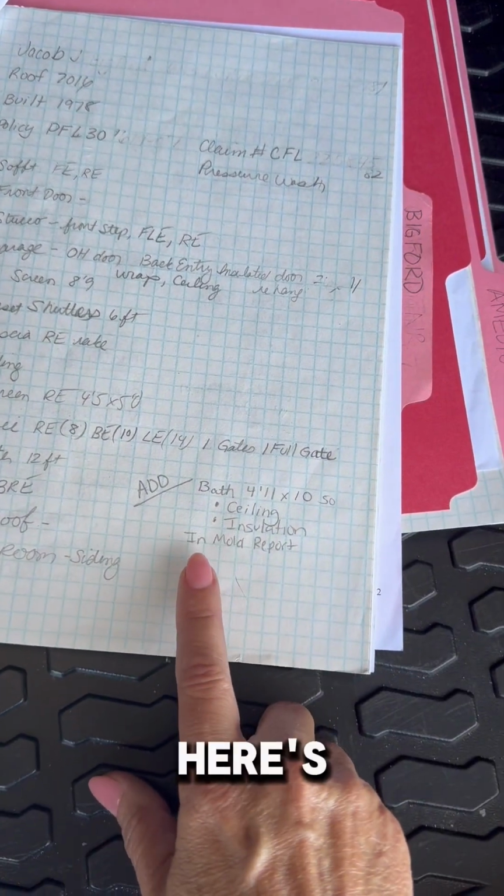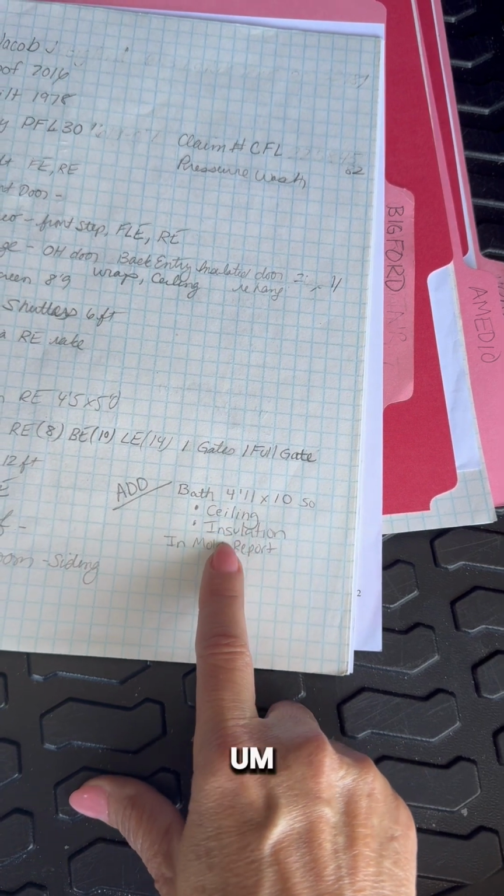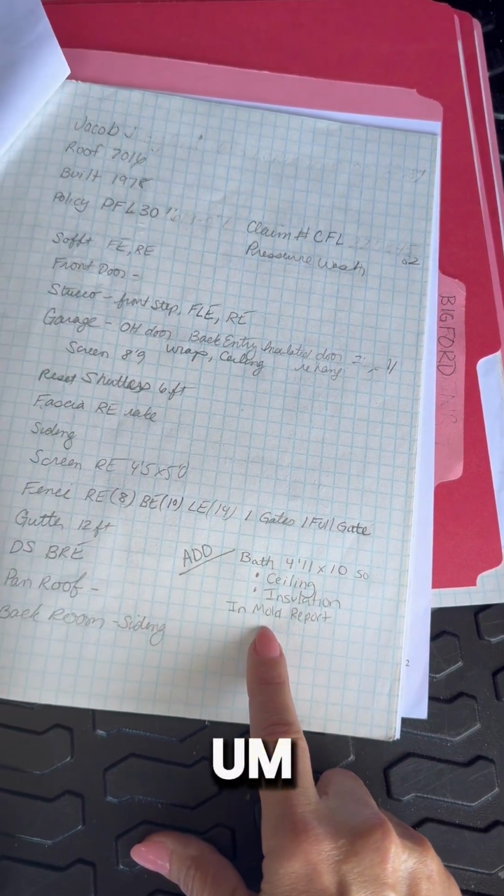Now here's one way you can take notes. The bath, I measured at 411 by 10, and I know I have ceiling insulation damage, and it is in the mold report.